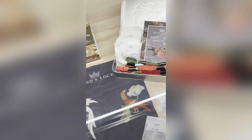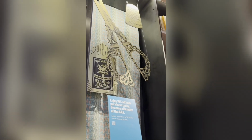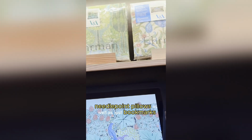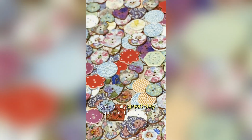Headed to the main gift shop. I loved the pops of floral, as well as they had a huge selection of DMC canvases, needlepoint pillows, as well as just bookmarks. They had enamel buttons you could purchase. All in all, it was a really great day spent at the museum.